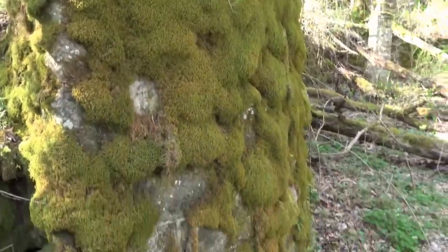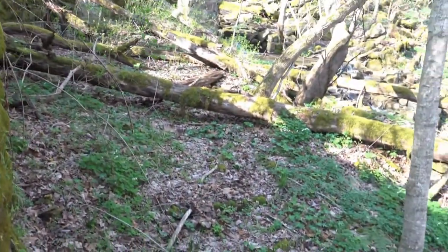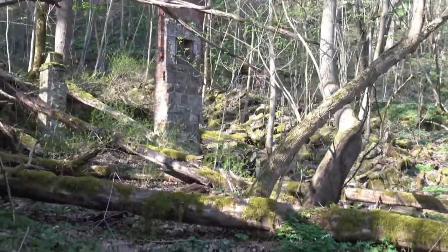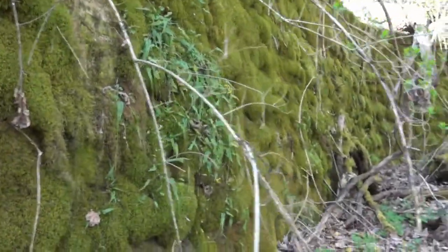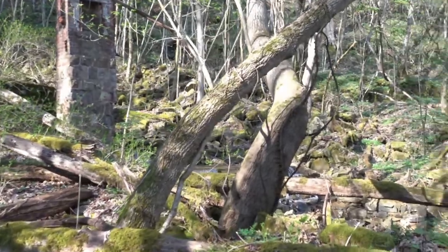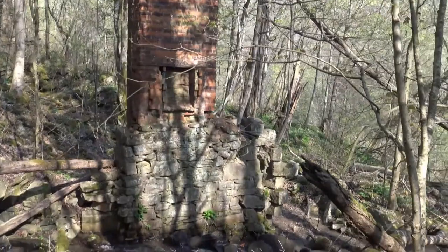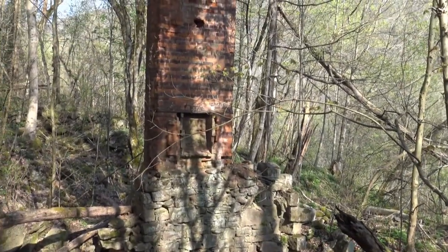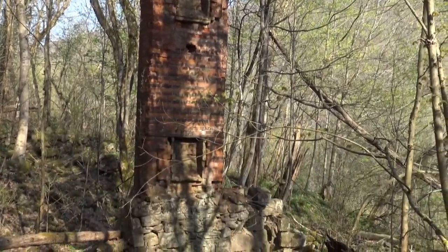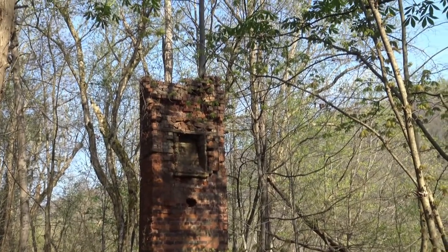This curved wall here is covered in moss. Didn't even notice it at first. I believe this was the owner's or superintendent's house. I'll have to check the history on it. Look at that retaining wall all around this house. Two-story house, as you can tell there's a chimney on the lower floor. And one right there, I mean a fireplace on the lower floor, and a fireplace on the upper floor there as well.